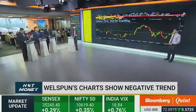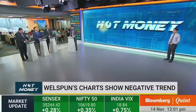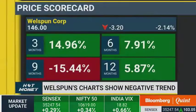Okay, so that's the first one on Welspun Corp. What's your view, Raja? Welspun Corp, what do you make of it? Welspun Corp is making an attempt to rise, but it is facing resistance around the 150 zone. And like Yash rightly pointed out, there is selling pressure emerging and also at a trendline resistance. So one could actually be considering it as a shorting opportunity. Okay, shorting opportunity. What about you, Amit?